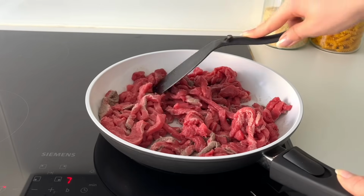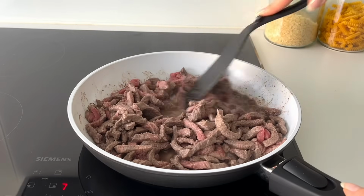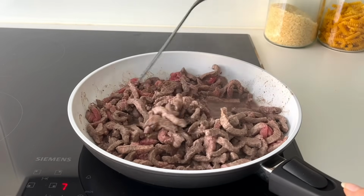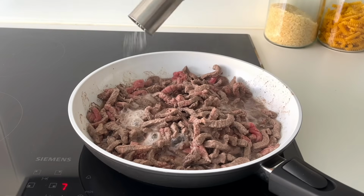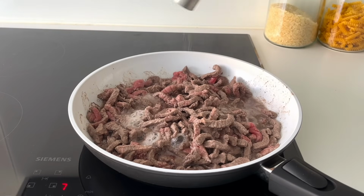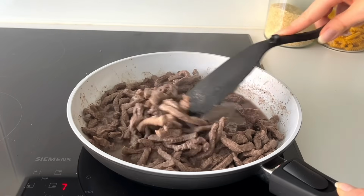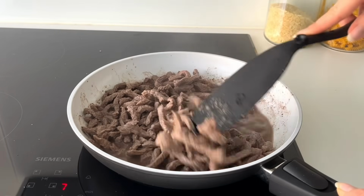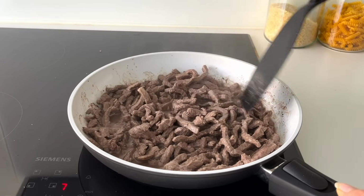Next, I fry the beef strips on a pan for about 10 minutes, stirring occasionally. You could also use chicken or tofu in this recipe. I season it with salt and pepper. When the beef is cooked, I set it aside.